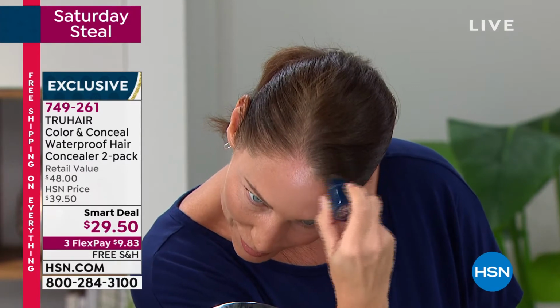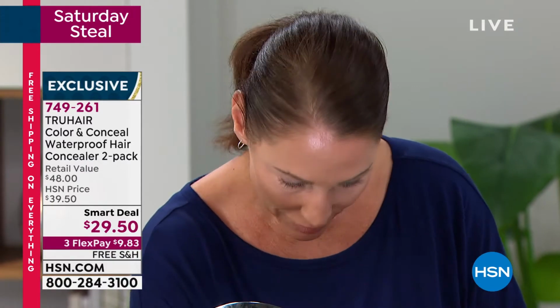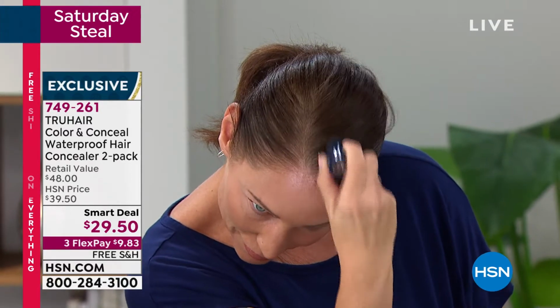All of a sudden, one of my hairdresser calls them my sparkly hairs. One of my sparkly hairs starts popping up. I mean, it happens to all of us, but look at how easy this is to apply.